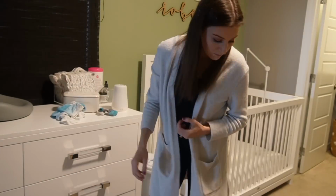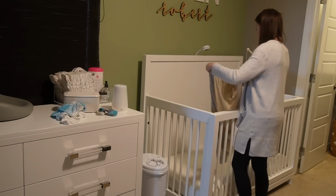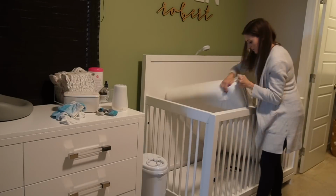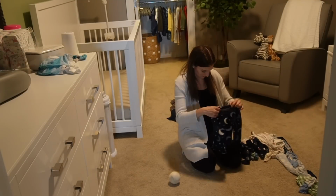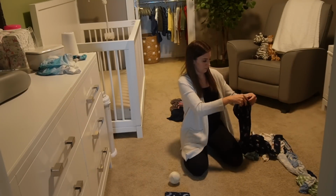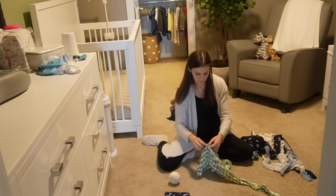I have a couple of shirts there that need some stain treatment, so I'm going to take those back, and then a few socks that didn't have the match to their pair. I'm pretty sure they're still in the washing machine because I also left 2 of his sleep sacks that needed to dry a little bit more in the dryer, so I'll have to head back to the laundry room and grab those and hopefully find the match to those socks. But before I do that, I'm going to fold the pajamas.